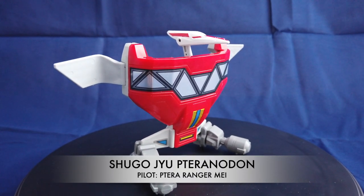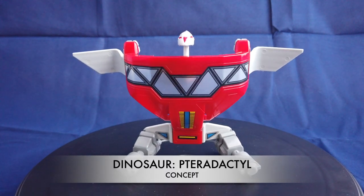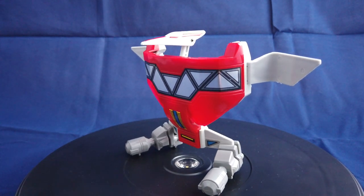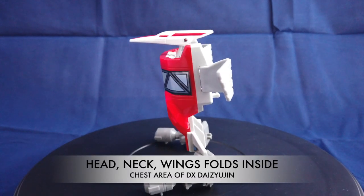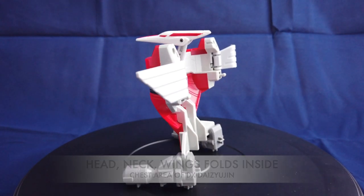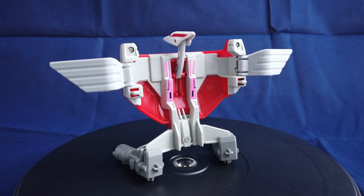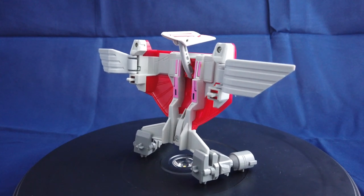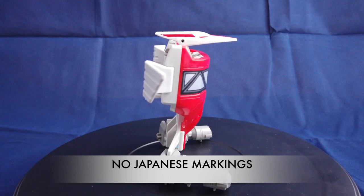Shugoju Pteranodon. The mecha for Ptera Ranger Mei is a pterodactyl in concept. The beautiful metallic chest sticker decal makes it stand out among the others. The head area, neck, and the wing parts fold as it transforms into Daizyujin. The two cannon parts for Daizyujin also serve as its stand. No Japanese markings can be found on this one.